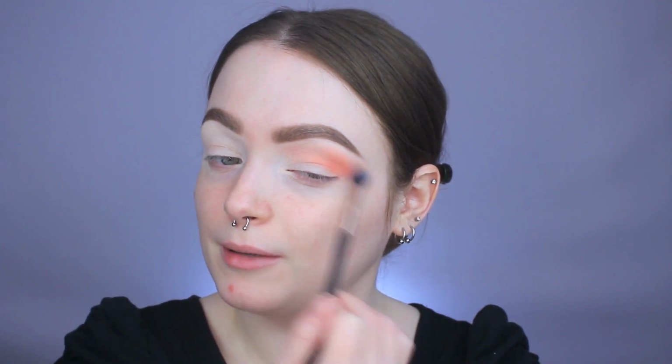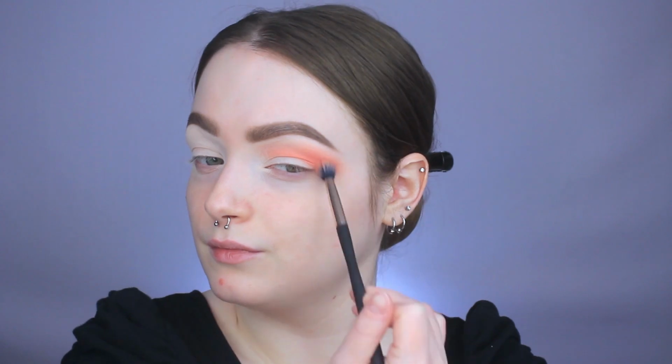Again, I'm popping it in the crease and then blending it upwards towards my brow. And I'm also going to round out this outer V a little bit too. But I'm just going to take a little bit more on my brush just to build it up a little bit. And I am going to be smoking out this shade really far. I did this really cool look over on Instagram about a month ago or so, and I just blew out this orange shade really far, and it just looks so pretty and summery. So I'm going to take inspiration from that. So you can kind of see I'm even going a little bit past my brow with the brush.